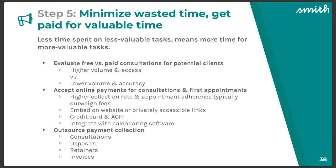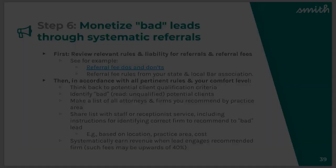Absolutely accept online payments. I mean, it's just going to result in much higher collection rates. And obviously a lot of these services now will integrate with your calendaring software. So if you have a first-time consultation, any software that you're using for calendaring should also have a payment option so that you can collect payment for that first-time consultation and you're not invoicing people. And then obviously you can outsource the collection of deposits and retainers and invoices to receptionists. You can even give them a list of clients to call who are late on their payment and follow up, because obviously that is a pain and another drag on your time.